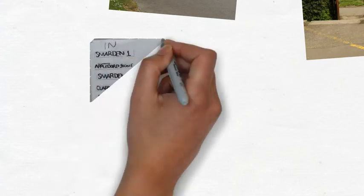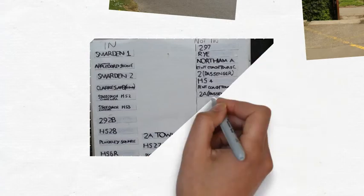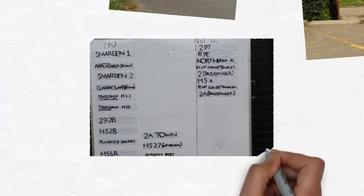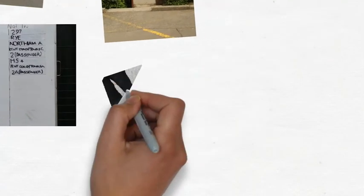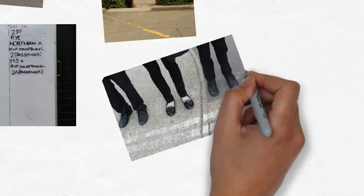All other buses come into the bus park at the bottom of the school. As you walk down to the bus park, you will see a board showing all the buses that have arrived and buses not yet in. If your bus is here, get on it. If it is not here, wait behind the white double line. Unless your bus is here, you should never be on the path next to the 3G pitch.